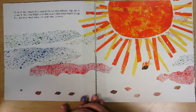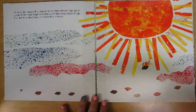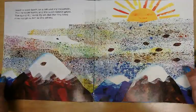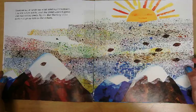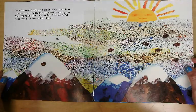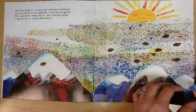One of the seeds flies higher than the others. Up, up it goes. It flies too high, and the sun's hot rays burn it up. But the tiny seed sails on with the others. Another seed lands on a tall and icy mountain. The ice never melts, and the seed cannot grow. The rest of the seeds fly on, but the tiny seed does not go as fast as the others.